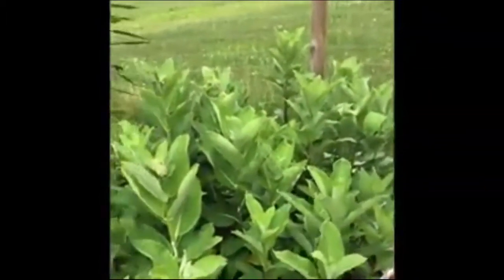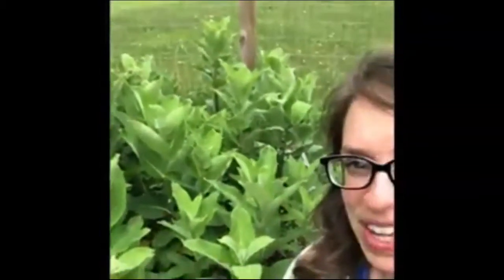And so you can see behind me, we just have this tiny patch of milkweed in this one little part of our garden, and there are so many eggs in here and caterpillars. So if you want to help monarchs, the great thing to do is to plant some milkweed in your garden. You just need a few plants. It'll make a huge difference.